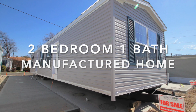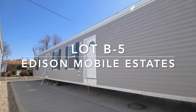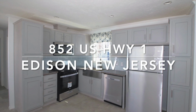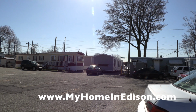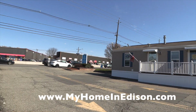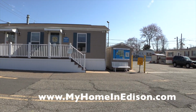Hi everybody, today we're looking at a 2-bedroom, 1-bath manufactured home that just arrived at lot B-5 in Edison Mobile Estates. We are located at 852 US Highway 1 in Edison, New Jersey. This is a land lease community, and here you see the house waiting for instructions on where to go, and the driver's pausing there for a minute.